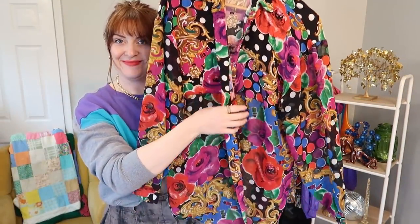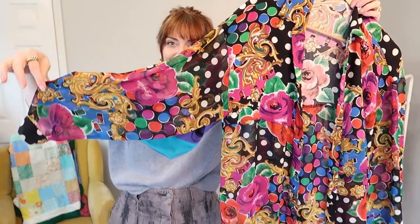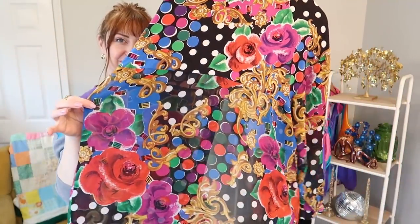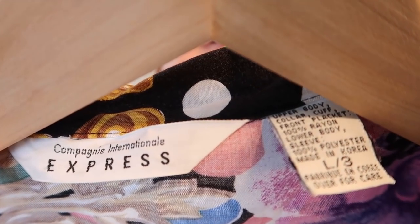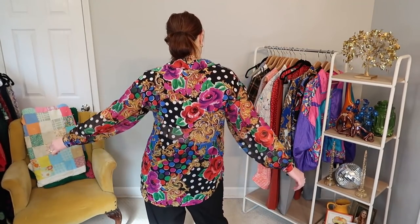This Express blouse from the 90s is probably one of my favorite finds of the entire year so far. Absolutely fun, funky, and gorgeous. Very 90s moment, like pinnacle 90s in my mind. And I think a blouse in this style can be extremely versatile.